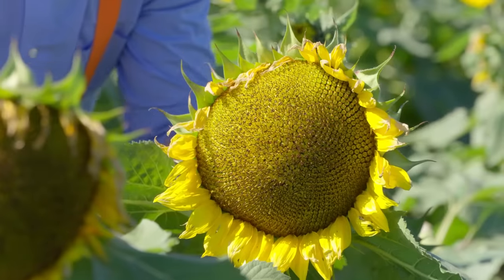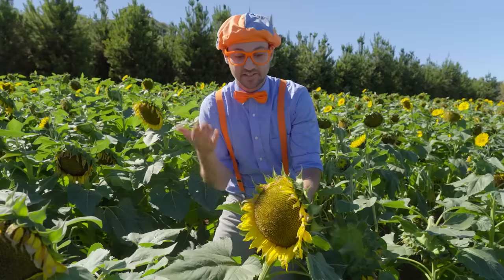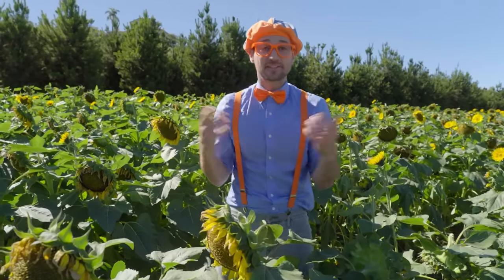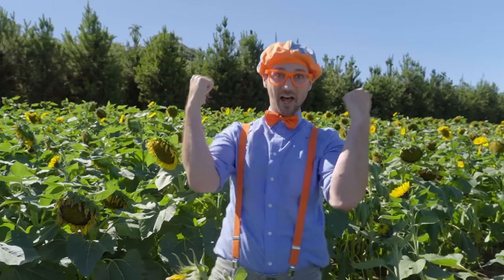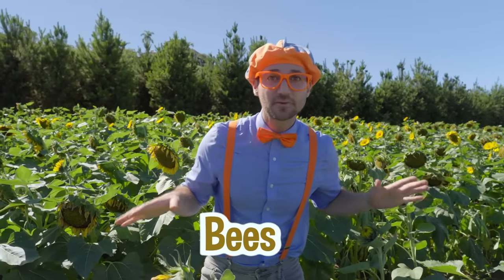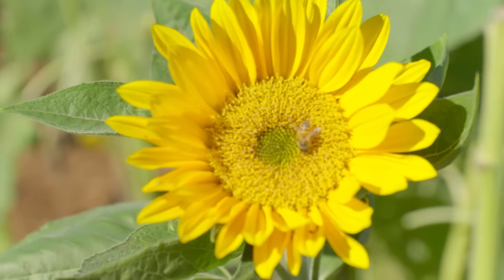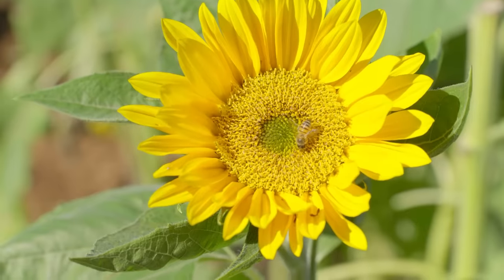Wow. And do you see how this sunflower has no sunflower seeds? Yeah, because this is a decorative sunflower. Yeah, they're so pretty. But some sunflowers have sunflower seeds, and you can eat them, and they're healthy. And did you see all these bees around here? Yeah, the bees are very important because the bees cross-pollinate from the pumpkins to the sunflowers. So cool.